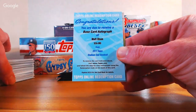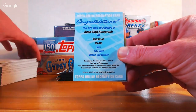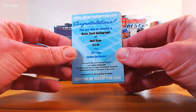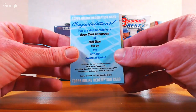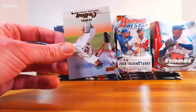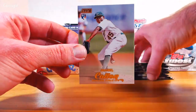This is a base card auto, Matt Olson for the A's. I'm pretty sure he was on the A's back then, too. Very nice. I did not see that on the side there. So this actually expires May of this year, so we don't even have to worry about it being expired. So nice hit for the A's. Base auto Matt Olson. And Jarrell Cotton, rookie for the A's as well. And that's the gold foil.